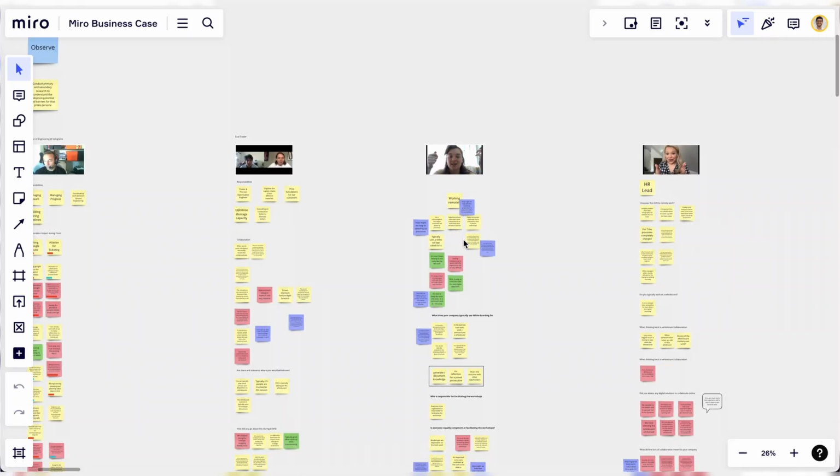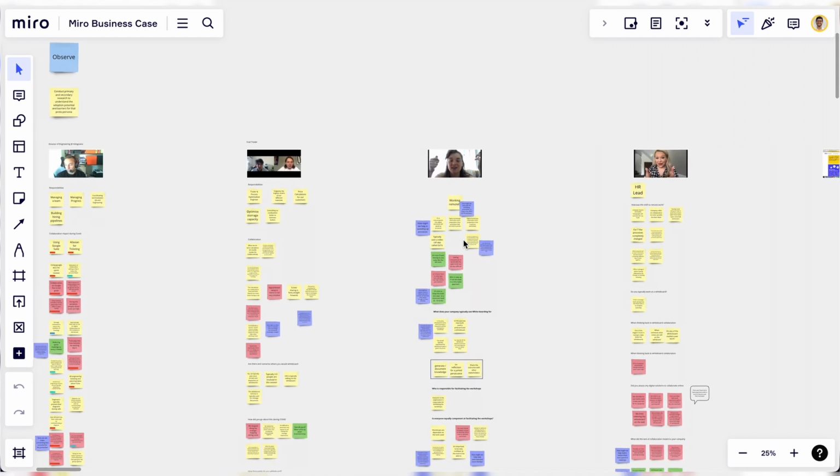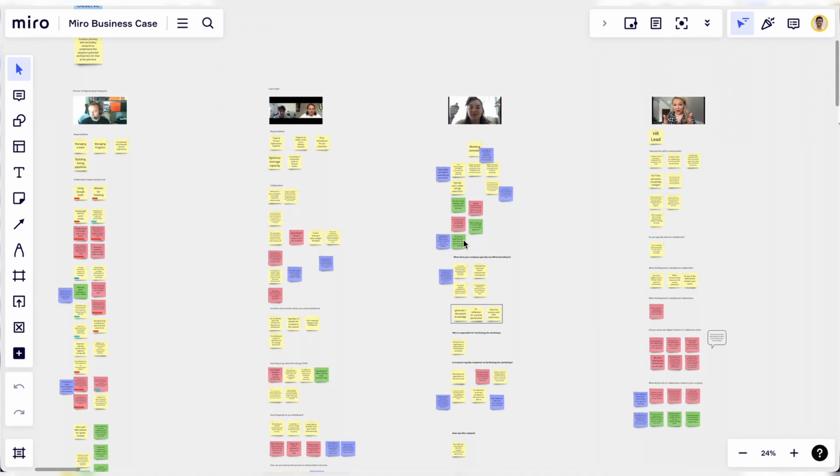What I love that you did here is you had an idea of the problem. You spoke to some real users. That's really impressive that you did that for your case, and then you've organized your thoughts right here. It's a very classic Miro way of thinking. Absolutely. Take a bunch of stickies, throw them down, and then move them around into logical groups that make sense. That's awesome.